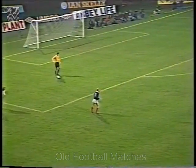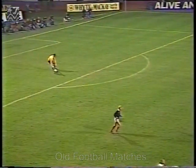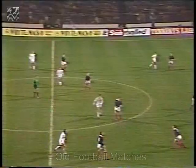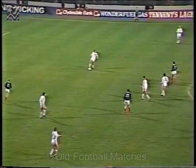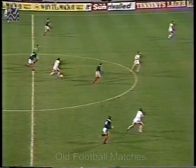Well, this perhaps indicates the Yugoslavs would be content to leave Hampden with a point, although much of their play in the first half suggested they were capable of being more ambitious than that. There's Malpas. They are doing well with the challenge, but it breaks to Baždarević. That's a Hadžibegić to Baždarević in midfield.